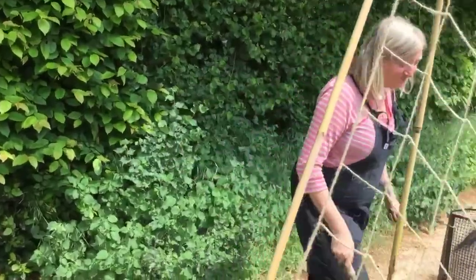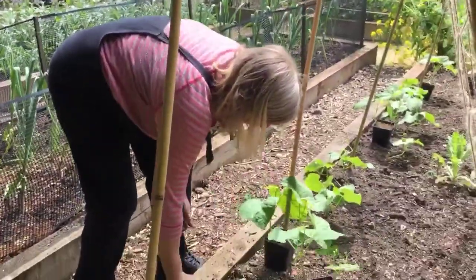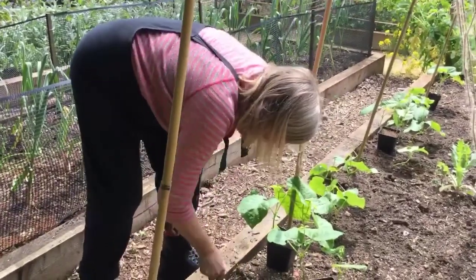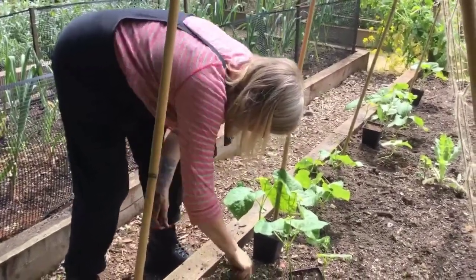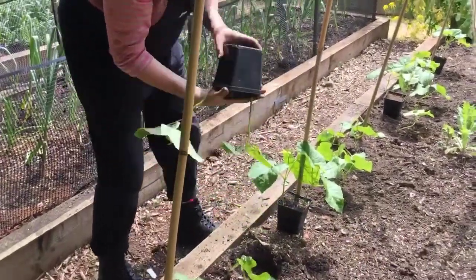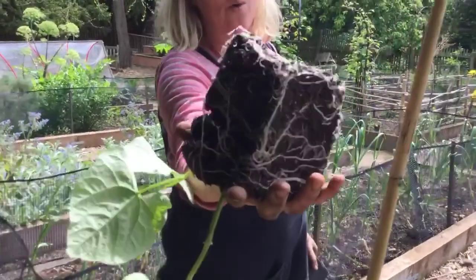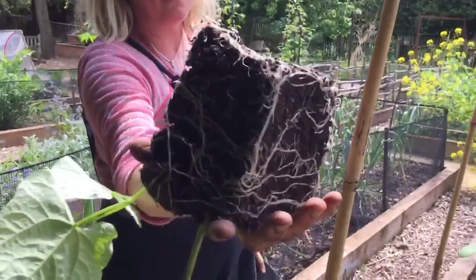So these beans are not runner beans. These are French beans, and some of them are sort of drying beans. So these are different types of beans, and I just wanted to show you that. That's quite wet still. You can see it's quite dark, nice healthy root growth.